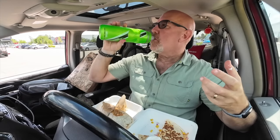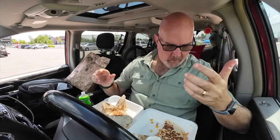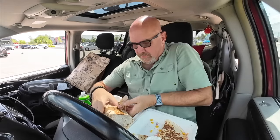Quesadilla is dynamite. All right, moving over to the burrito. But that was good. The onions are nice and strong. And the corn's got that crunch to it. So does the onion, it's got a crunch, and the corn. All right, so let's move over to this burrito.